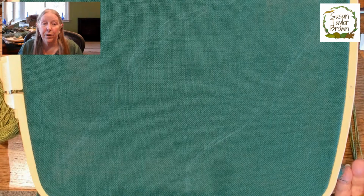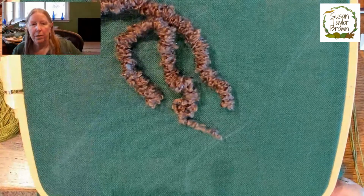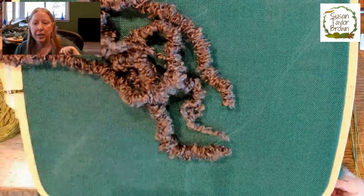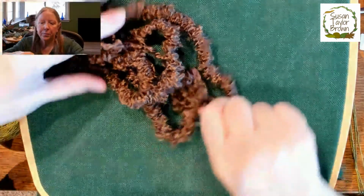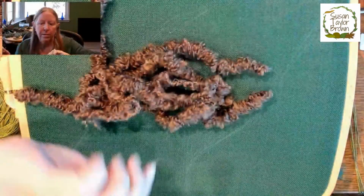How's that? And basically, I need French knots. I need lots of French knots because I've been so busy doing other things. You know, I've been making squiggly things, hey, Barbara, that I can shape into kind of hills or grounds. Oh, and I can show you.